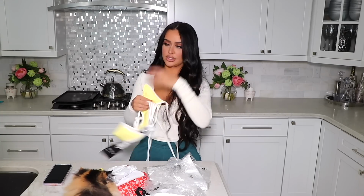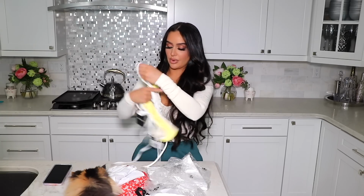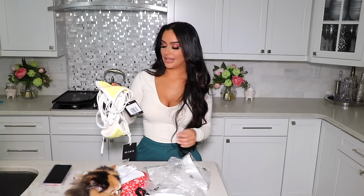I have a yellow Adidas bucket hat. So my new thing is bucket hats with bathing suits. I wore that when I was in Bahamas, and I haven't gotten a keratin in my hair. And not only that, but my hair gets super frizzy. So the bucket hats save the day.